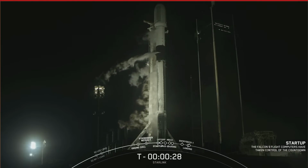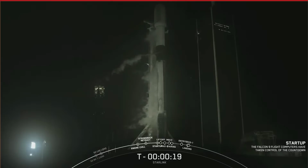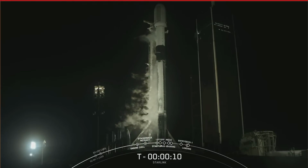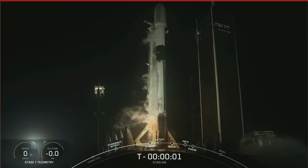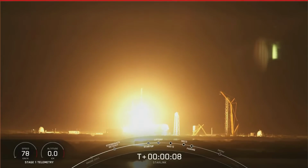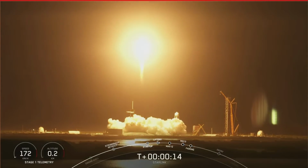T-minus 30 seconds. Fifteen seconds. T-minus 10, 9, 8, 7, 6, 5, 4, 3, 2, 1. Ignition and liftoff of Falcon 9. Go BlueWalker 3, go Starlink. Vehicle is pitching downrange. Stage 1 propulsion is nominal.